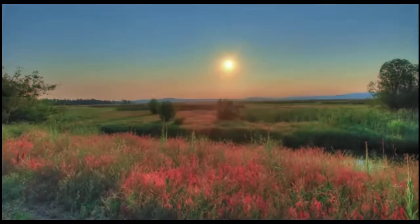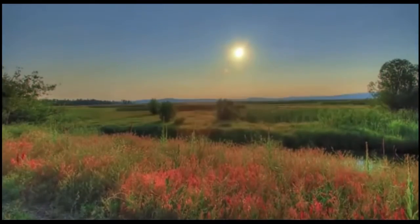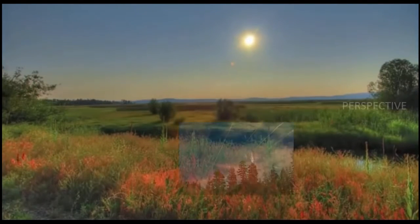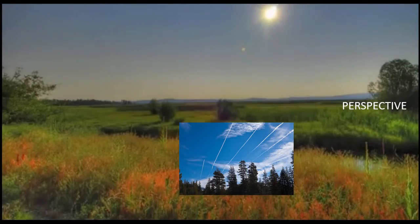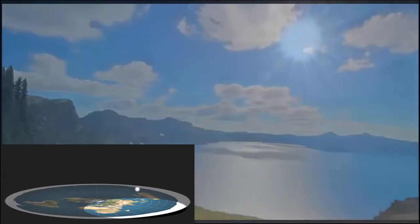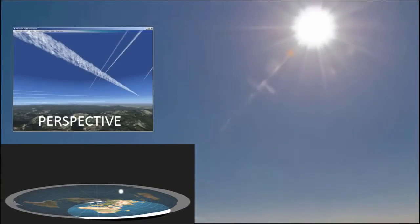And that's all perspective. If you look at jet trails, Google Images, you'll see them. They start out low at the horizon, they come up overhead. Look at that thing. They come up overhead and then they go down to the horizon. Perfectly explains what the sun would do. Here it is going overhead.